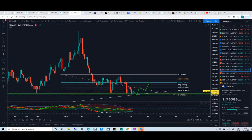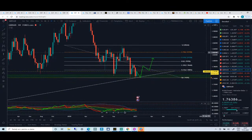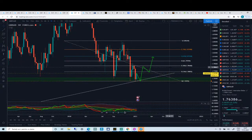Let's go to GBP AUD. For the GBP AUD, again, as I said before, GBP AUD has rejected from the trend line and will climb to the Fibonacci 0.5 area, or even more, to go more up to 618, okay? From where GBP AUD rejected exactly from the Fibonacci 0.382, okay, and tested the trend line again.